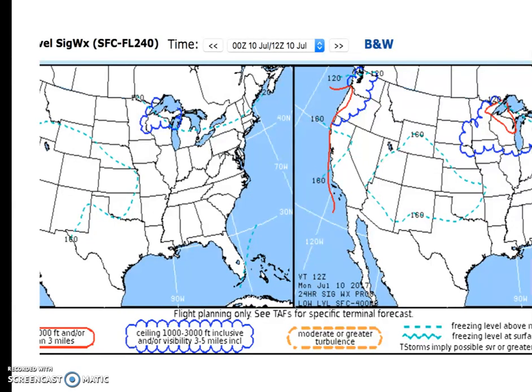Alright, so this is going to be the mid-level significant weather, and it's going to be showing the different types of flight rules essentially. As we look down, we have that red, which is going to be IFR, and the blue, which is going to be MVFR. We also have some thunderstorms and some freezing levels as we expected down there in the south Midwest, as well as up above, with the MVFR rules up there by Michigan and a little part of Minnesota.